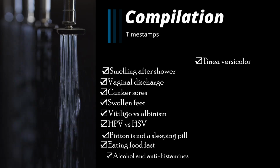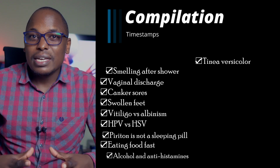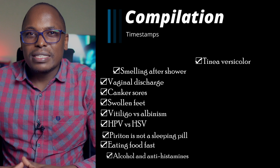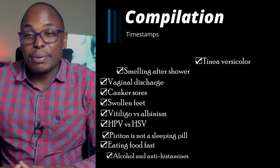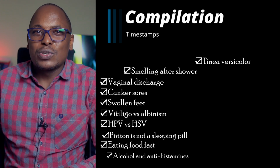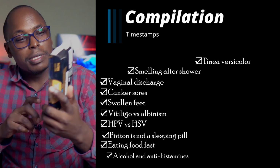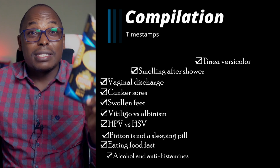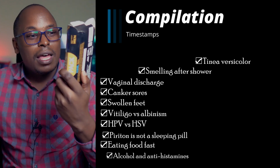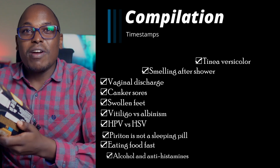You take a shower, and in less than 30 minutes, you start smelling sweat again. This is actually a personal experience, and I don't want to mention the brand of the soap. But I decided to change that soap to something like this. I'm not endorsing or advertising, but since then I decided to start using this Imperial Leather, and I've never had that issue ever again.